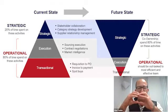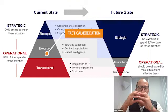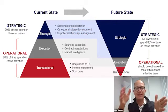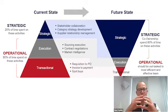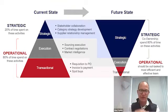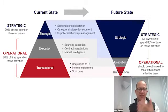And then the middle layer is the tactical work. When I say tactical, it's really project-based. There's a beginning and an end that supports the strategy that's been developed. It's still complex work, but it needs to get done very effectively and efficiently, supported by a vision and a strategy. So these are your RFPs, your contracts, your supplier management projects, your supplier risk projects. It's at the category level, at the project level.